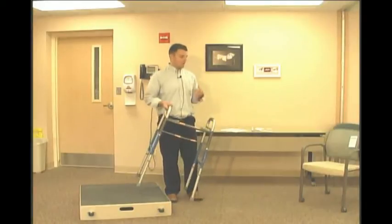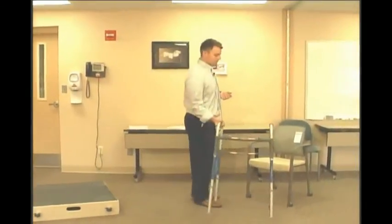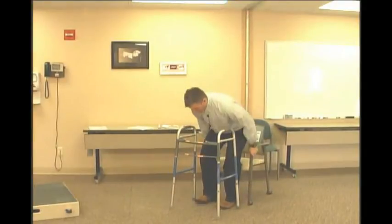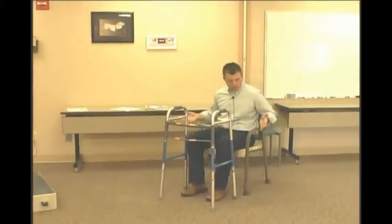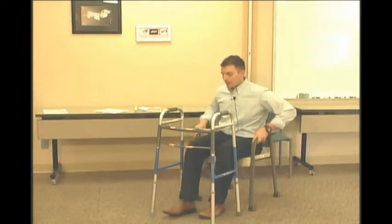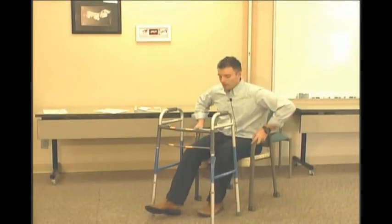Now the last part, how we're getting in and out of chairs. So I've gotten over to this chair. I'm going to start in the seated position here. The first thing I'm going to have you do in this chair, as you noticed, it's a nice high chair with arms. This is what we recommend for home. Again, my surgical leg is my right leg. We'll kick that right leg out.